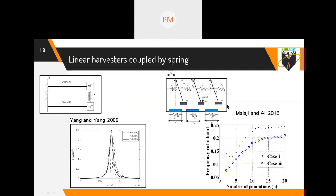So what we found is that after a certain number, there is no use in increasing the number. Bandwidth cannot increase beyond that value. But these two systems we considered just talked about total power output. So we need to investigate what happens at the individual harvester level: which one is contributing more and which one is contributing less.